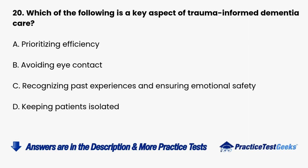20. Which of the following is a key aspect of trauma-informed dementia care? A. Prioritizing efficiency. B. Avoiding eye contact. C. Recognizing past experiences and ensuring emotional safety. D. Keeping patients isolated.